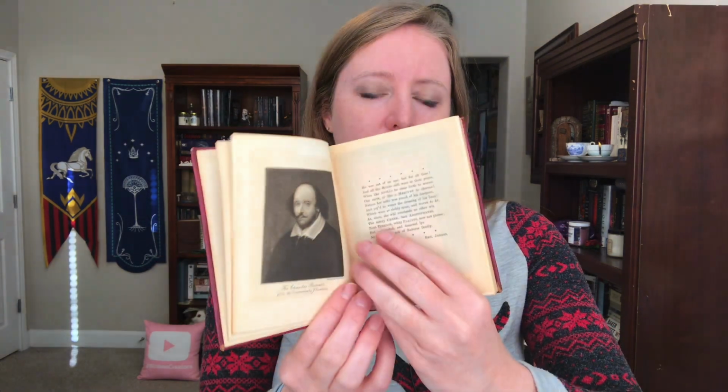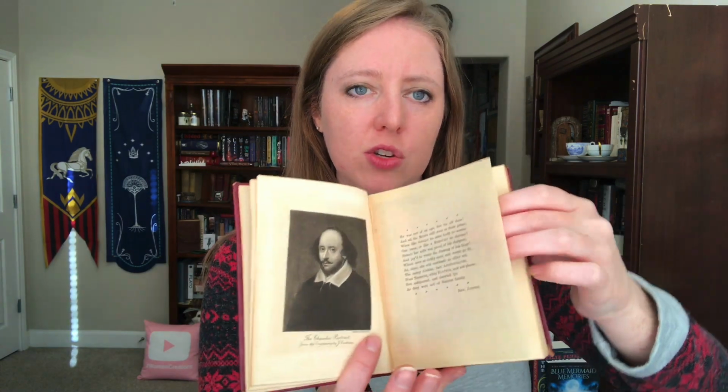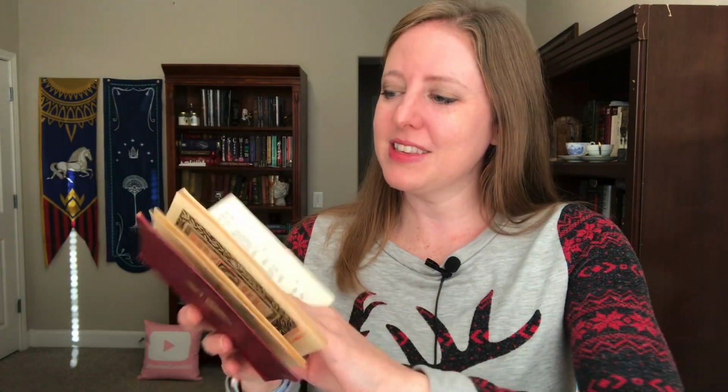1895 or thereabouts. And it's one of those that has not only a picture, but also one of the tissue paper protectors as well, to make sure that everything's protected, even for the front piece there, which is lovely. It's not only in all black, but it has some black and red. So just a beautiful little edition of Shakespeare for you there.